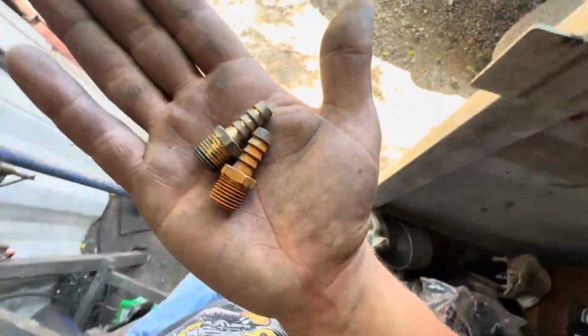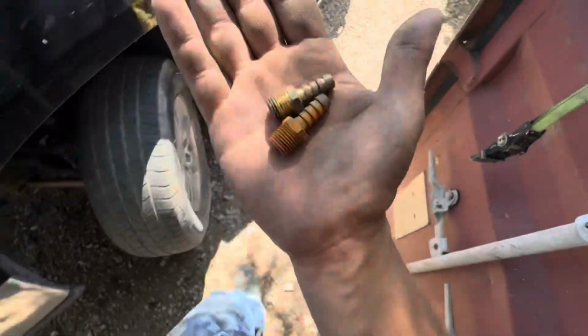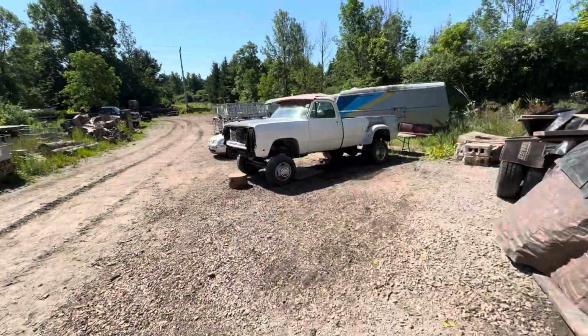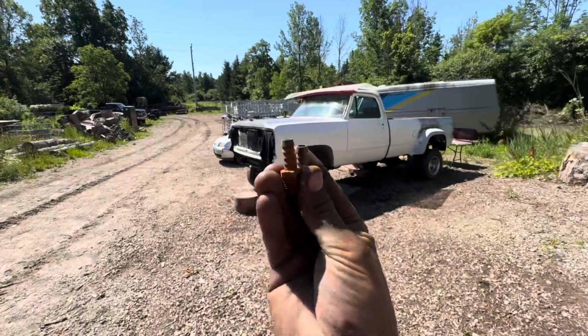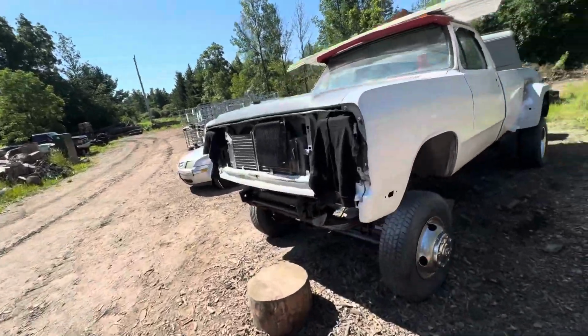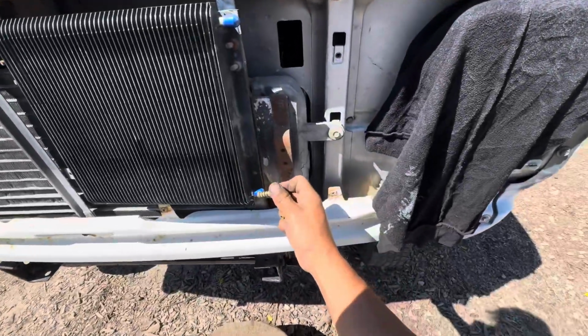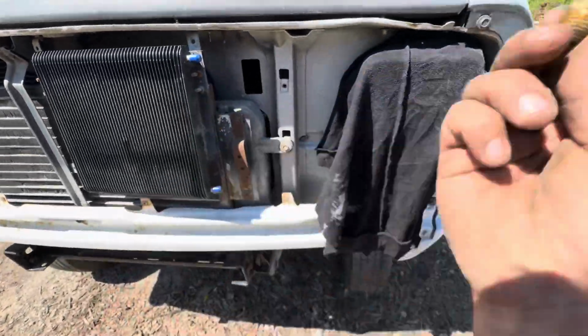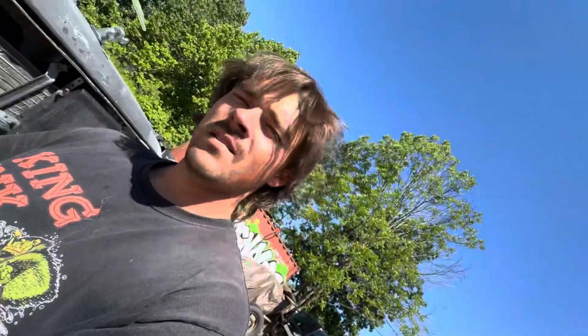We're gonna clean them up, and they're gonna be going right in the trans, allowing me to run lines from the trans to the cooler. Because as you can see, we got the same spigot. Before, the spigot was too big on the trans. How you like that?